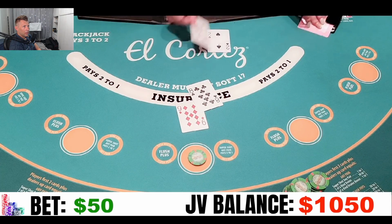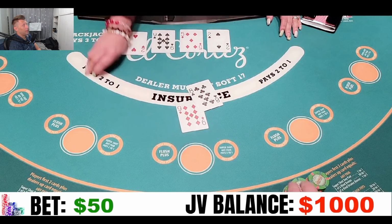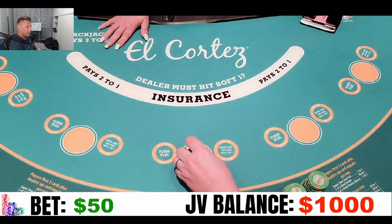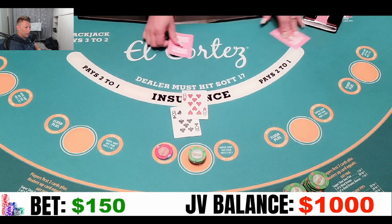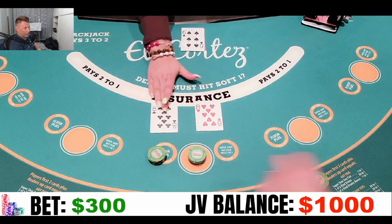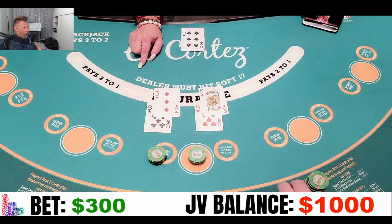17, 7, 16. Oh my god. Let's do 150. All right, here we go. All right. I think you're supposed to split eights every time. $300 bet. I love it. Let's go. Let's get some action here. Yeah. Got to do it.